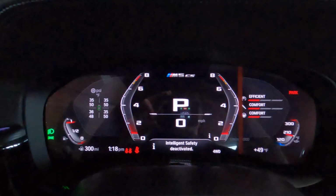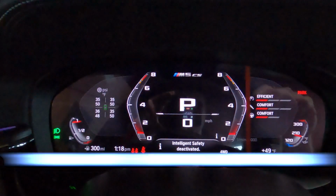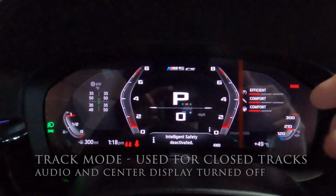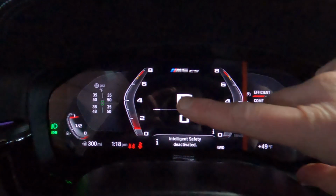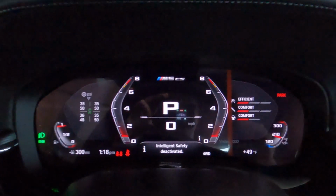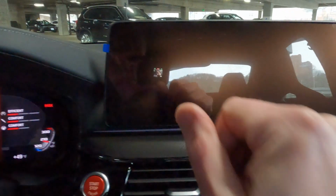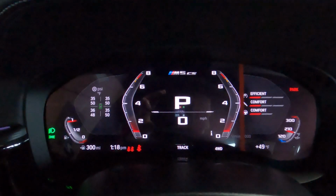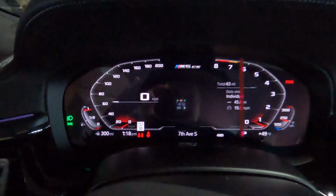Now, this has the heads-up display, which I think is fantastic technology, but it's very difficult to show on camera. But in track mode with the M5 CS, it's going to reduce all of your display down to the most crucial information, even including turning your primary display off, because you should be focused on your heads-up display and your gauges while you're actually driving in track mode.